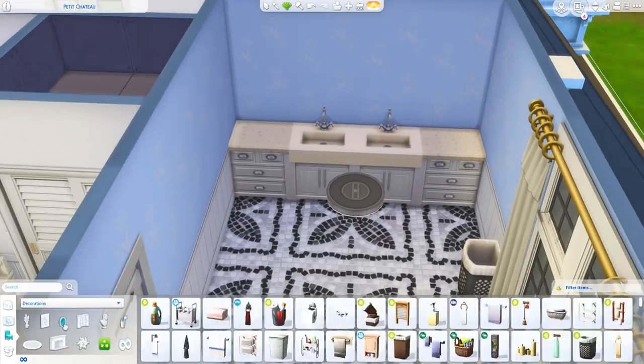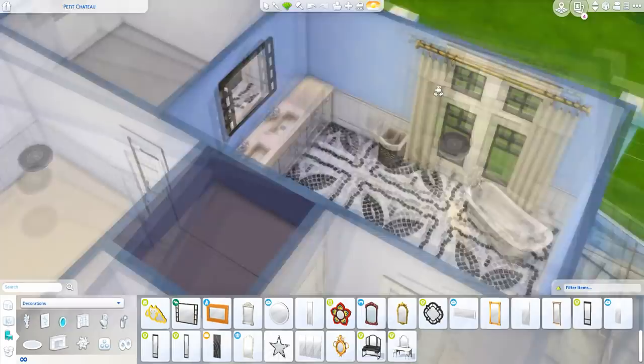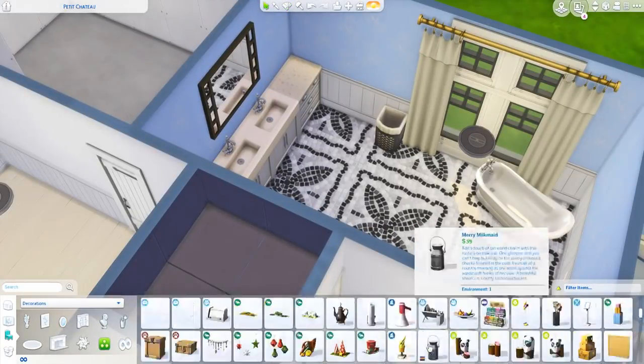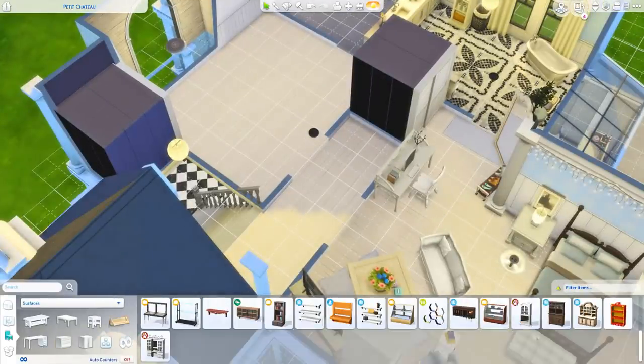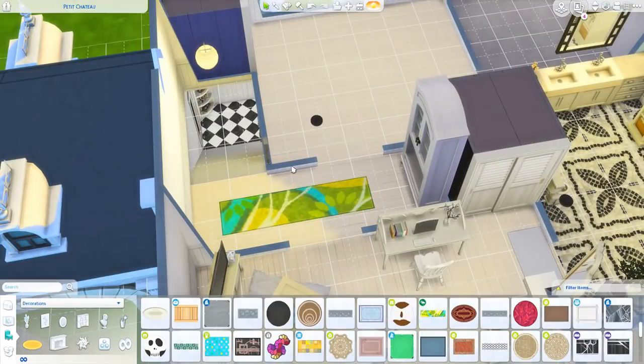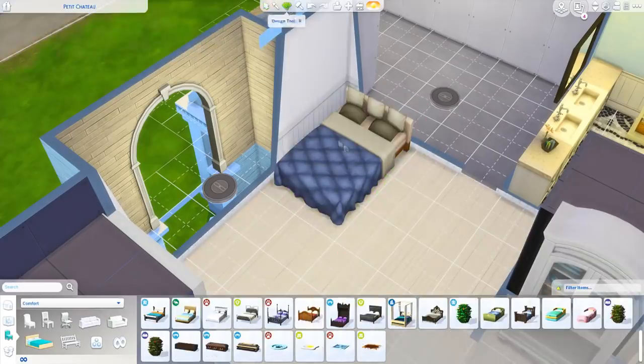I personally like the bathroom in the guest room a little bit more as opposed to this one because it had a shower. It also had an interesting shape. Despite the fact that the bathroom in the guest room was a little bit smaller, I do prefer it more than the master bathroom because it just looked a lot more interesting. And you guys will see what I'm talking about when we get there in just a little bit.